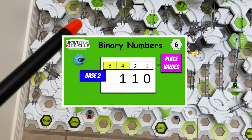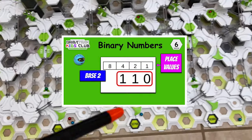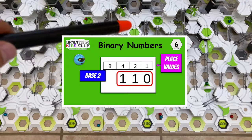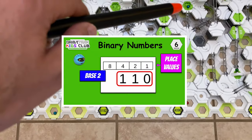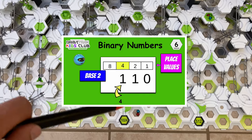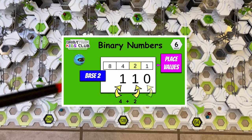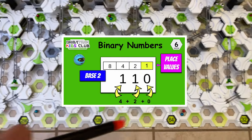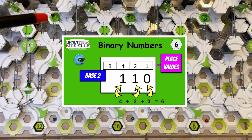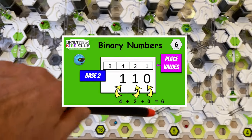Okay, let's look closer at this binary number. This number is actually the number 6. It may look like the number 110, but it's 6 because we're using base 2 place values. So we read this number as 1 four plus 1 two plus 0 ones, which equals 6. You see, you have to know the values of the place values to read the binary number.